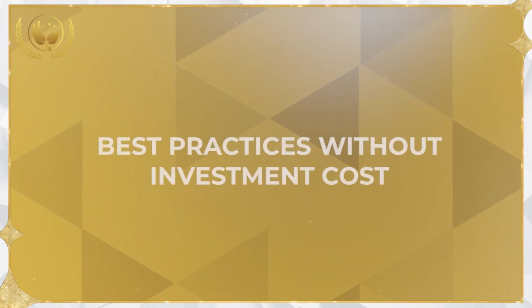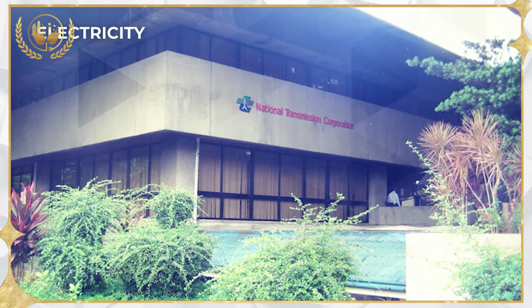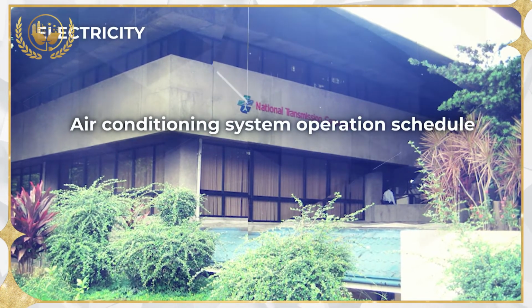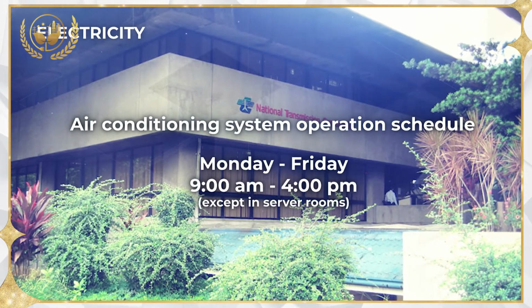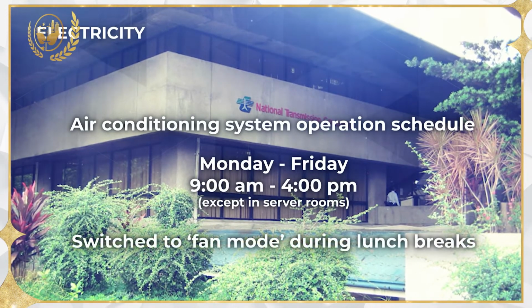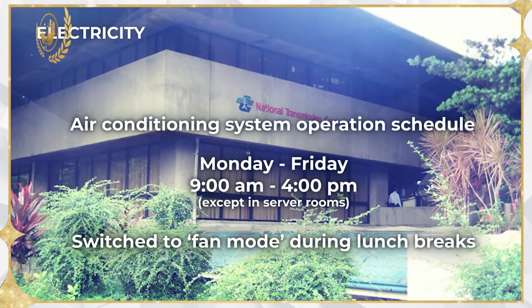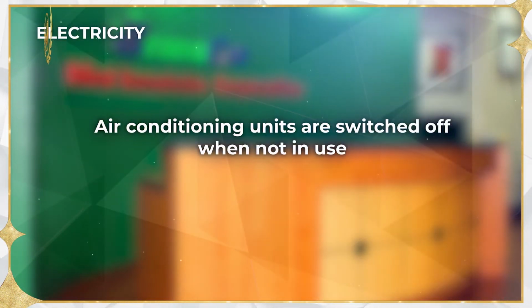Best practices without investment cost. Number 1. Electricity. Air conditioning systems. Operation schedule of the air conditioning system from Monday to Friday is 9 a.m. to 4 p.m., except in server rooms. All our air conditioning units are switched to fan mode during lunch breaks. Air conditioning units are switched off when not in use.